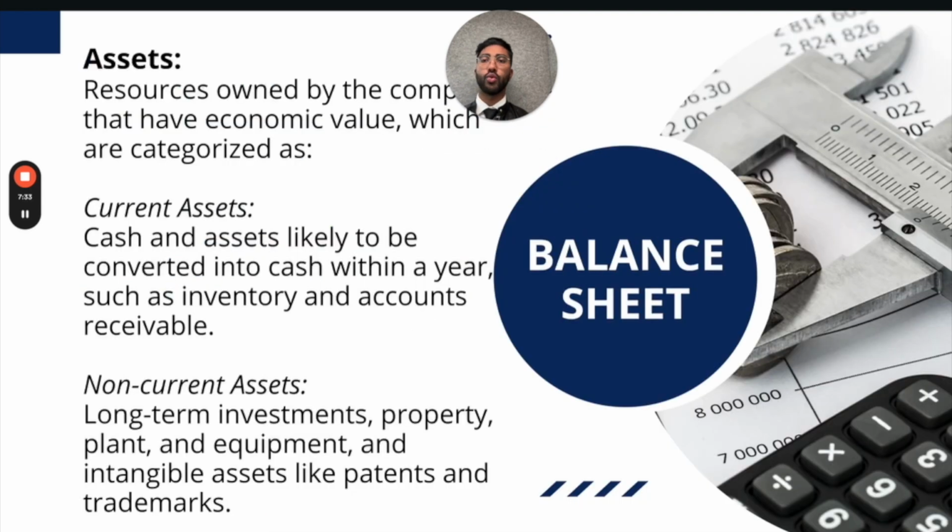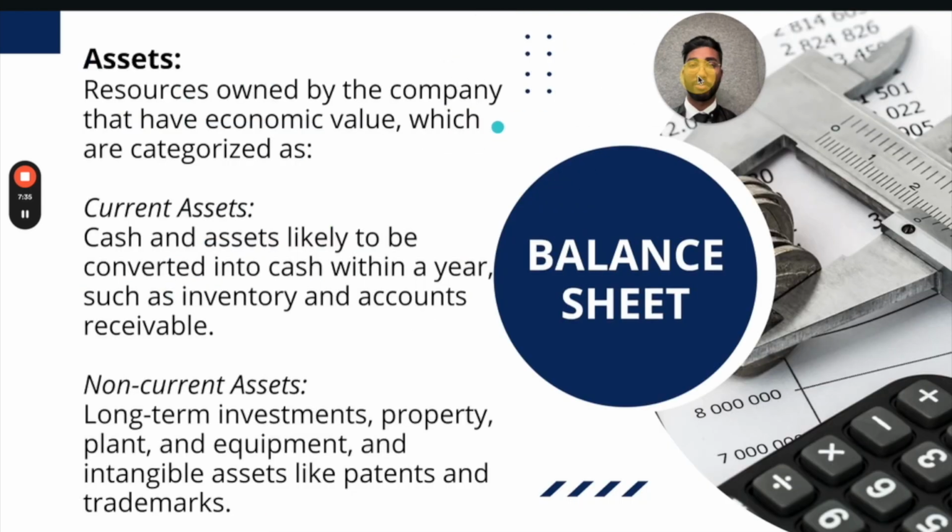So going into assets more in depth. Assets are resources owned by the company that have economic value, which are categorized as current assets and non-current assets. Current assets are just cash and assets likely to be converted into cash within a year, and these can be things like inventory and accounts receivable. All right. Non-current assets are long-term investments. So think of property, plants, equipment, intangible assets like patents and trademarks.